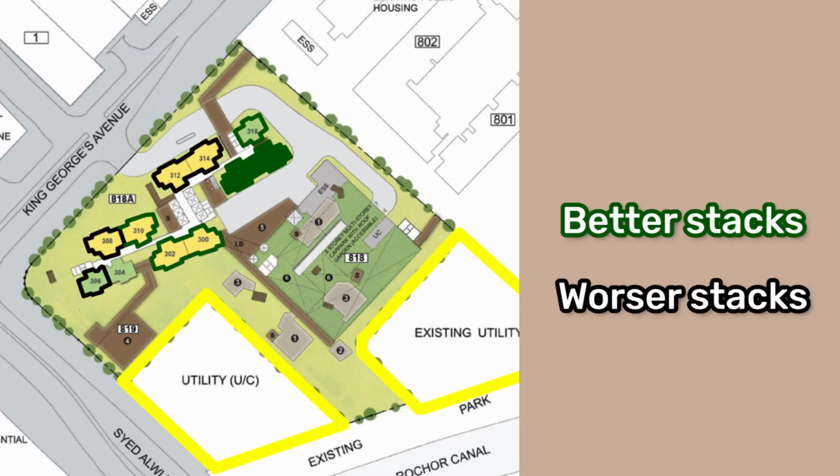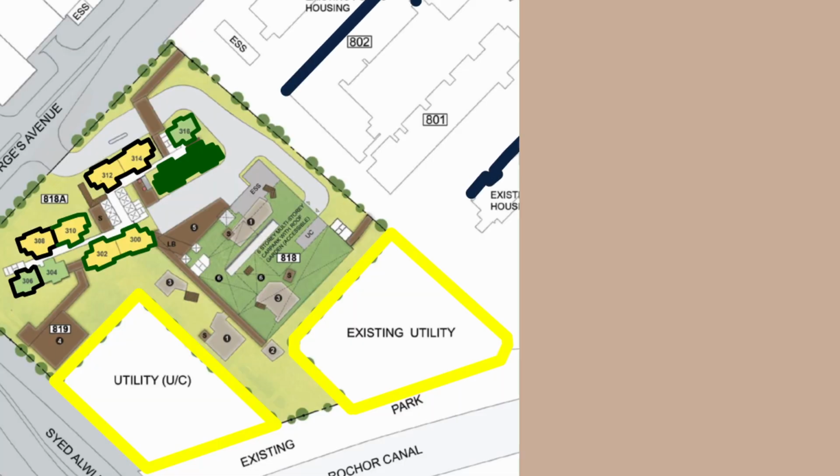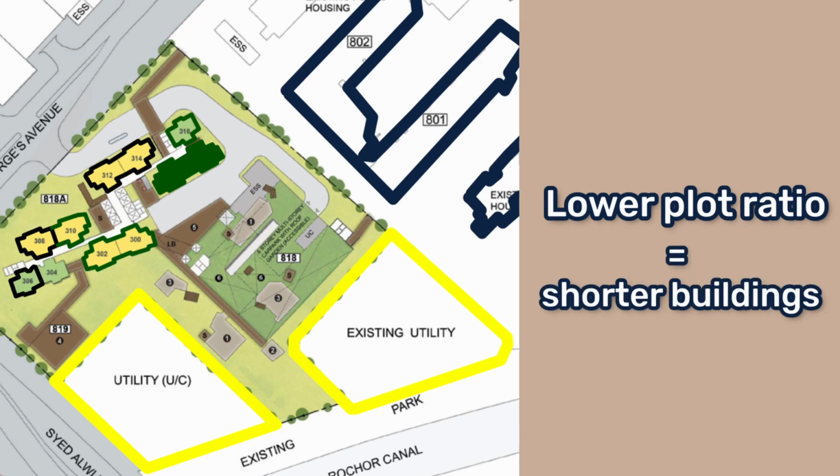I probably will say that these corner stacks right here will be my favorite. You probably get great panoramic views, and these buildings have a lower storey count right around here.